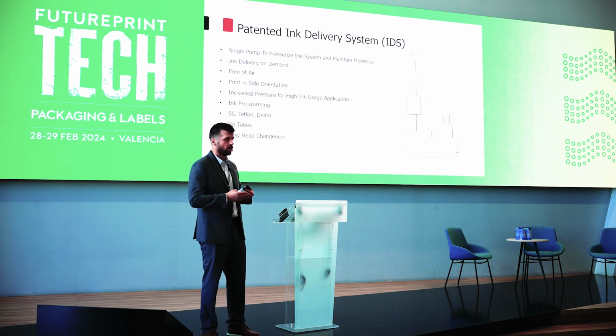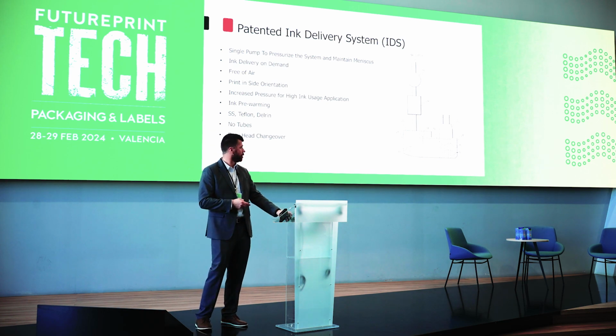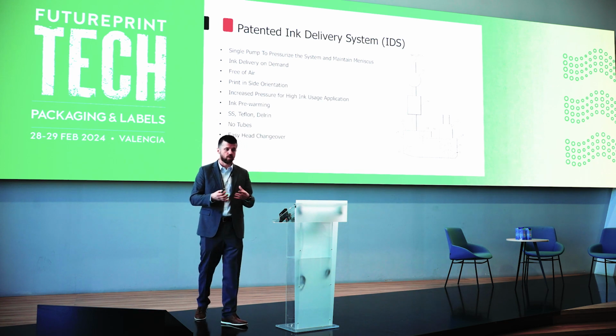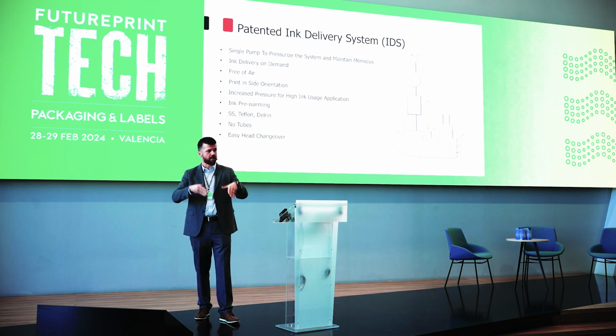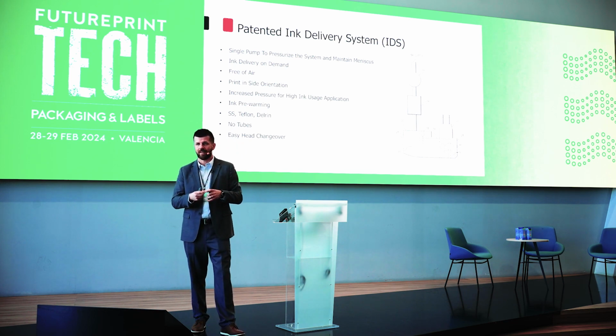We actually drive our entire meniscus system off a single pump. So we have one pump that measures the ink usage of the printhead, and we just pump it to the printhead directly on the fly. There's no intermediate tanks.